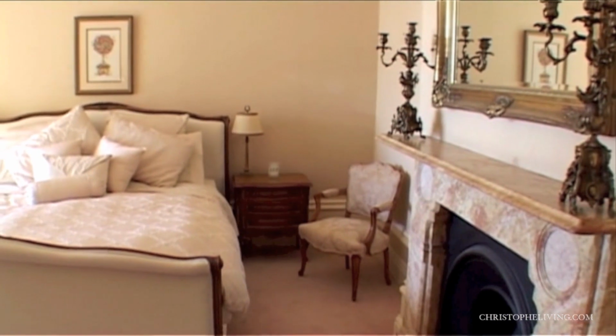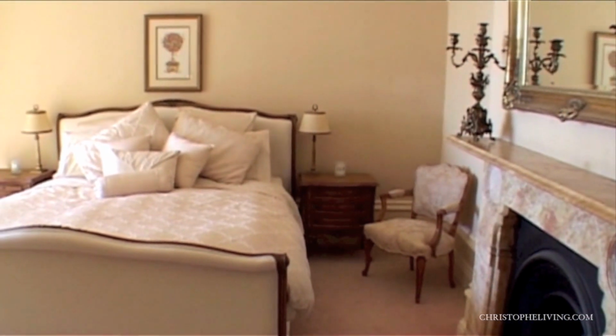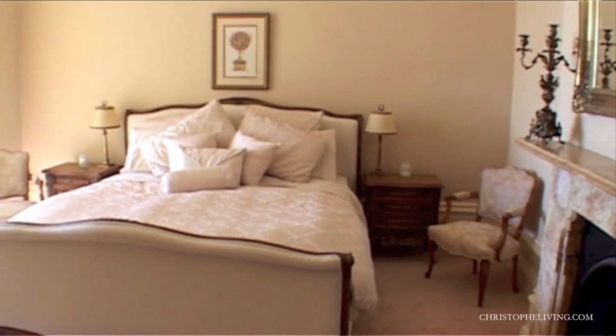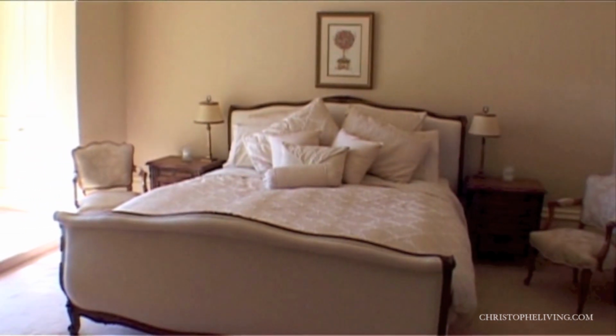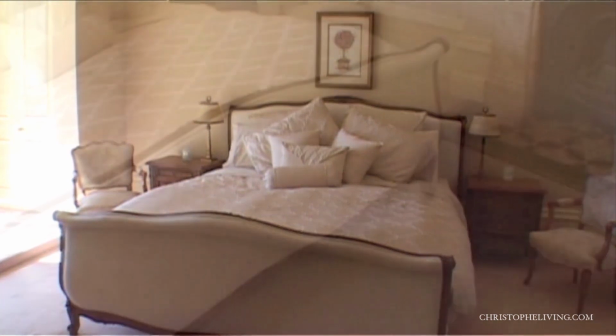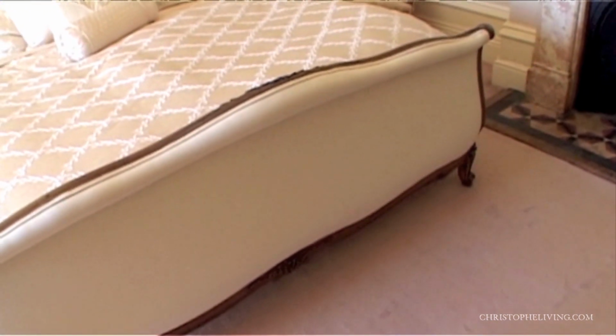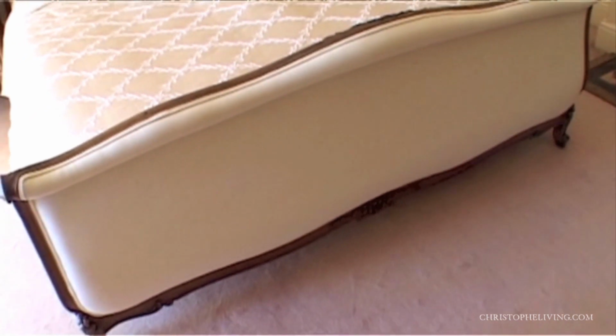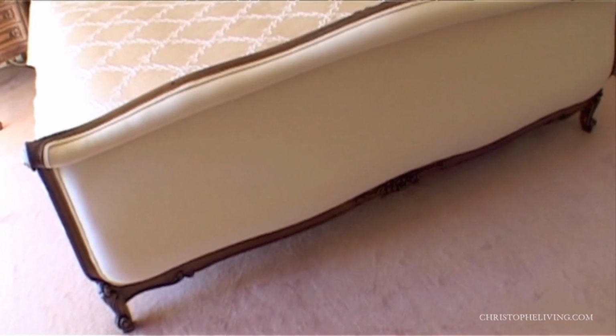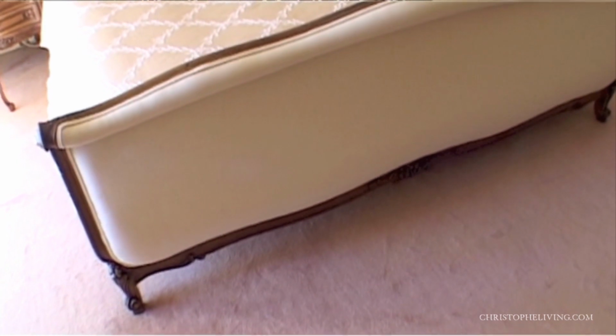For this bedroom, I designed the furniture to create a soft and inviting French feel. The sleigh bed has upholstered panels to give it a lighter look and feel. The contrast between wood and upholstery enhances both the curved shapes of the timber and the feeling of comfort that the cream upholstery gives.